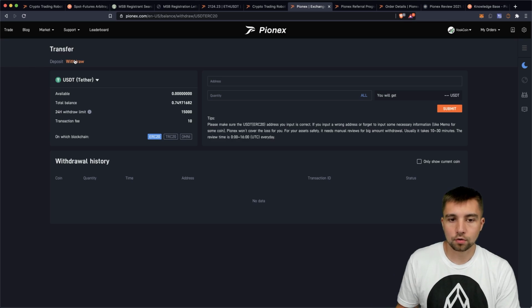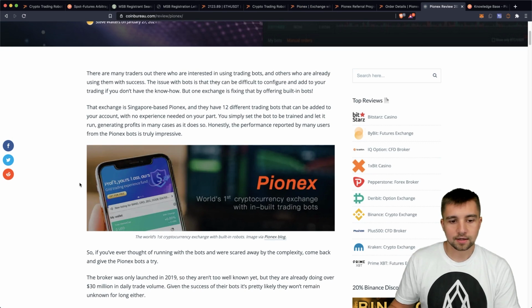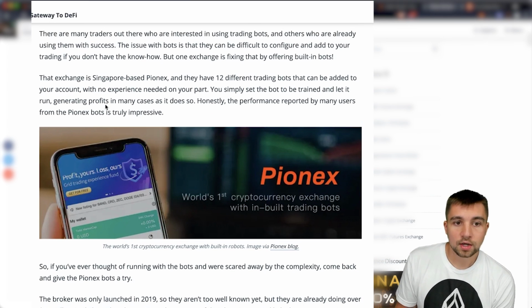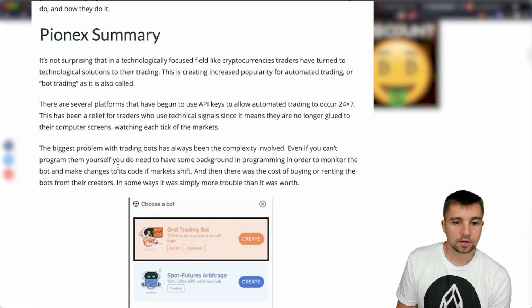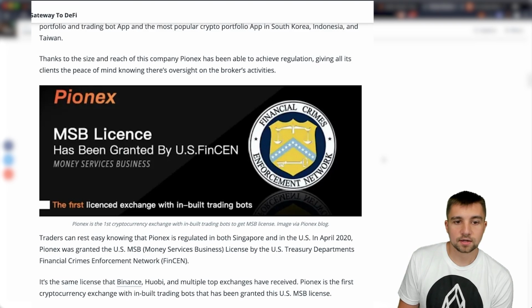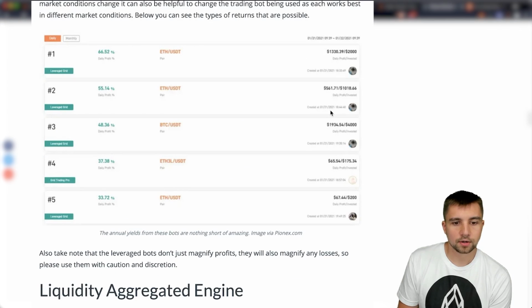So I have not completed a withdrawal from their platform, but I did some additional research, like there's this write-up from Coin Bureau, and they're speaking of this highly as well, regarding its legitimacy. A couple quick notes that are actually handy right here in their article. It's an exchange based out of Singapore, 12 different trading bots, per their article on here. The broker was only launched in 2019. They're going to be up and coming, $30 million in trading volume with technology focused on just the bot trading aspect. They highlighted the MSB license here, which is absolutely interesting. And they actually outline the bots pretty well here.